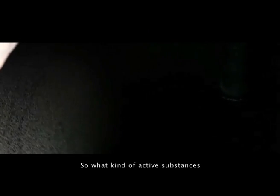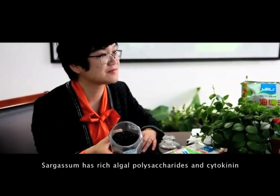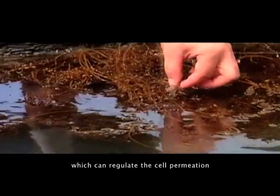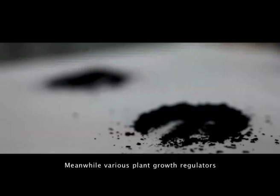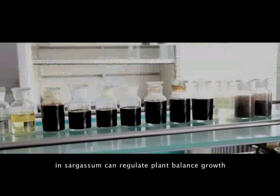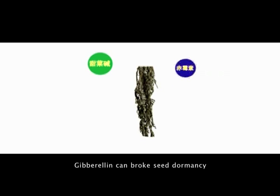So, what kind of active substances in Alga600 are extracted from the sargassum? Sargassum has rich algal polysaccharides and cytokinin, which can regulate cell permeation, increase water-holding capability, and stimulate cell differentiation. Meanwhile, various plant growth regulators in sargassum can regulate plant balanced growth. For example, betaine can recover and strengthen the plant immune system. Gibberellin can break seed dormancy and promote plant root growth and germination.